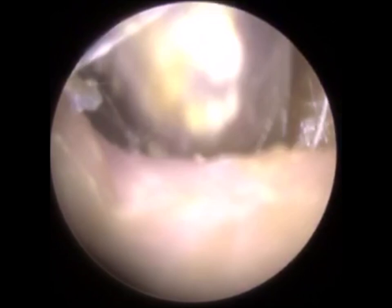And again, you can just see this plug of skin is near the entrance of his ear canal. We're just trying to pull this through. See just how much of a tug of war this is, just trying to squeeze this through his narrowed ear canal.